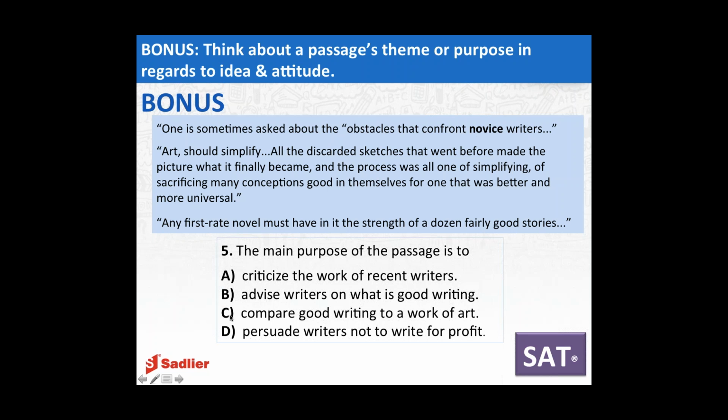Comparing good writing to a work of art? This passage does, but that's not, again, if you're looking at the topic sentence and the conclusion sentence of the whole passage, no. Persuade writers not to write for profit? Well, we don't know that writers are always making a lot of profit anyways, but that's not the purpose here. Really, again, it is looking overall, what's the idea and what's the attitude towards that idea. And so it's B, to advise good writers.